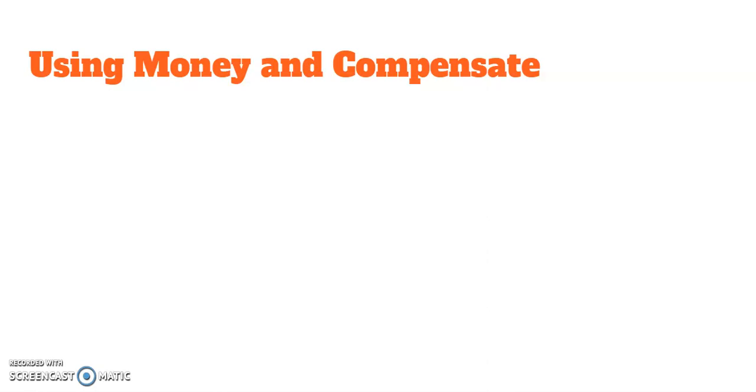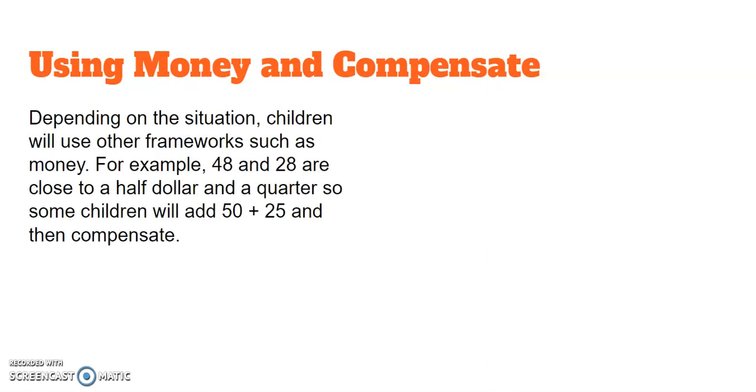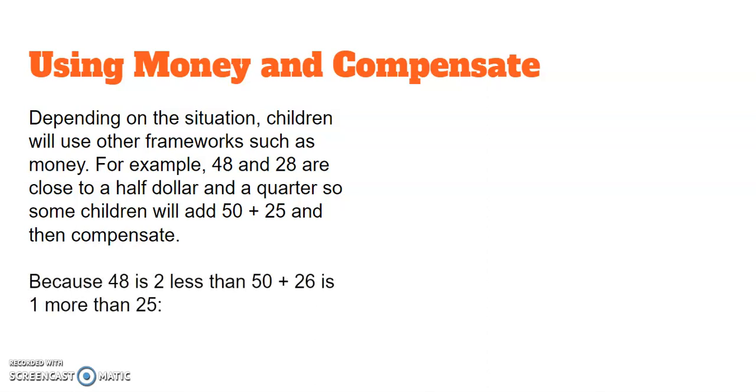And a lot of children are familiar with money, and they can use money to compensate, much like we did in our example. Depending on the child, we have 48 and 28. We're close to a $50 and a quarter. So we would say 50 plus 25 are two close numbers to 48 and 28. 48 is 2 less than 50. 26 is 1 more than 25. So 50 plus 25 minus 2 plus 1.